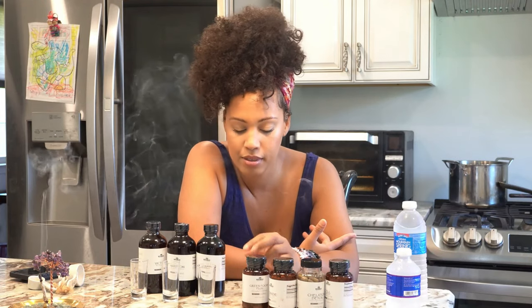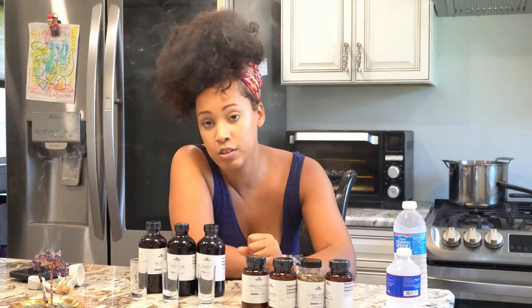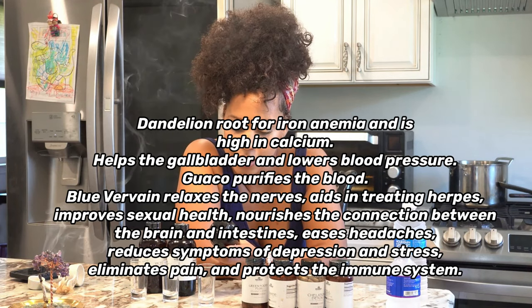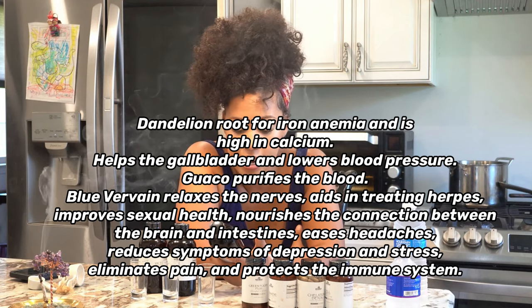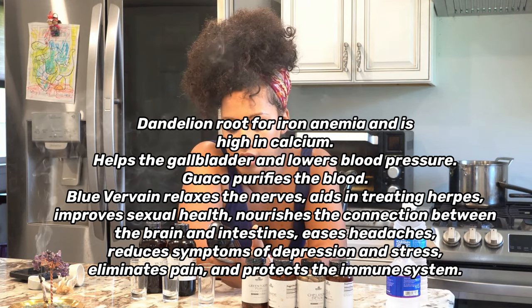All right, pregnant mamas. So I've learned a lot, y'all. So this is a nice additive to what I've been learning on my journey and what I'm doing. So that's pretty dope. This is a Lonnie Tonic. This is basically a powerful tonic, which has things in it to help with iron and anemia and things like that. Of course, it has a dandelion root in there. It's high in calcium. It helps the gallbladder.